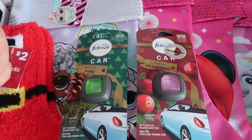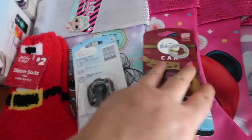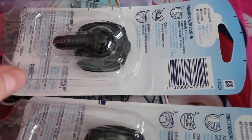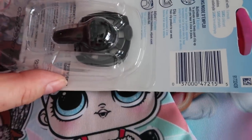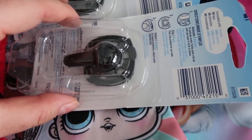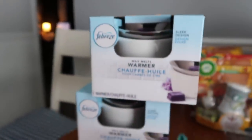Little car clips, always a nice one to find, by Febreze, and they were 25 cents each. And just to show you the UPCs, if you want to look for them in your store or scan, a lot of times it might just say that the item is not in stock, but it will be in stock. So this is definitely one of those things that you have to go and physically see at the store, whether it is or is not in stock.